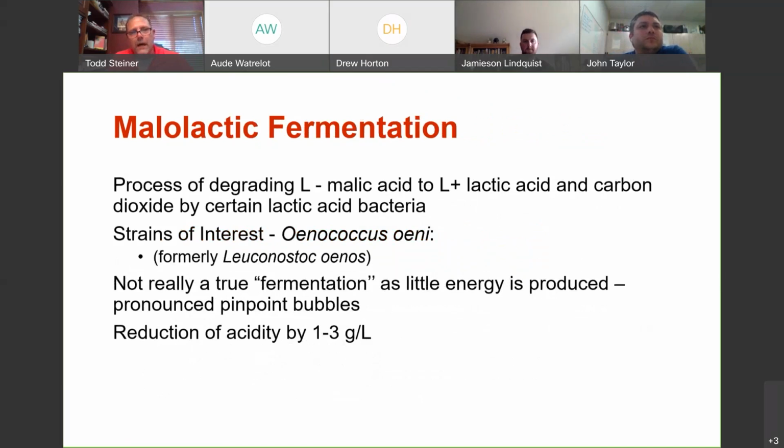So we can also do malolactic fermentation. That's where we simply degrade L-malic acid to L-lactic acid and carbon dioxide. And basically the strain of interest would be the Oenococcus oeni strain. It's not really a true fermentation as there's little energy produced in the form of CO2, but those pronounced pinpoint bubbles are what we would tend to see. And we can really see a reduction of acidity, depending again on the concentration of acids and malic acid, of roughly 1 to 3 grams per liter.